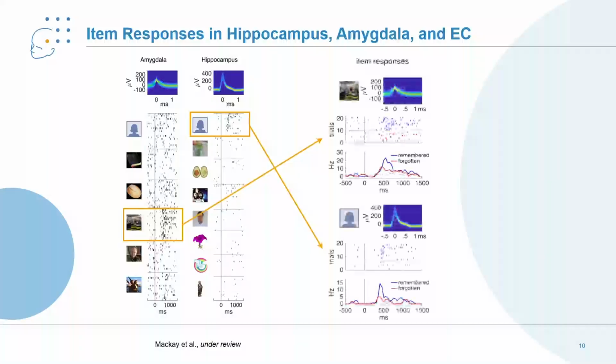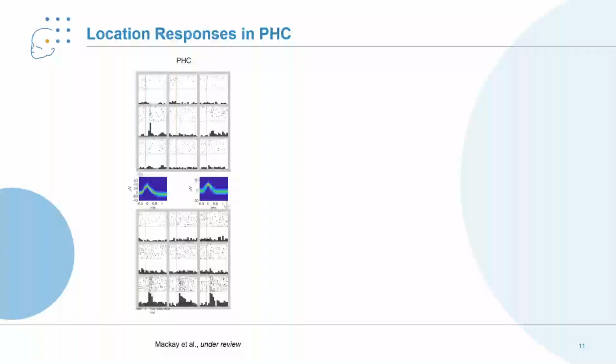So we have these 2 responses, and now here in blue we have subsequently remembered, and in red forgotten trials. And when we sum them up, we see that indeed for the remembered trials there is a higher activity in both cases, right? In addition, we could also look at the different locations. We could see whether we had selective responses not to particular stimuli, but across stimuli to different locations. So here both of these units are in parahippocampal cortex. That's where we did find most of them.